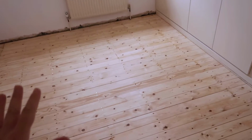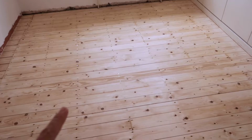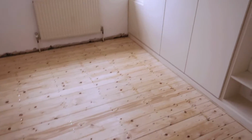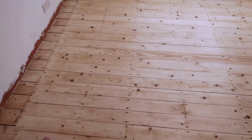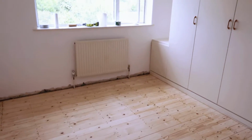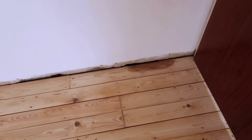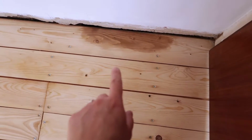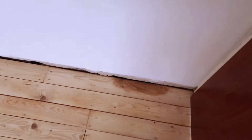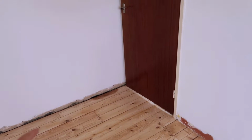So just a little update, we have just put some white spirit onto the wooden floors in the studio. They've been sanded, wood fillered, and now we're going to stain the wood, so I'm going to bring you guys along for that process. We have just tested this stain, which is a warm oak stain, which I think is going to be really nice. It looks a lot darker on camera than it is in real life.